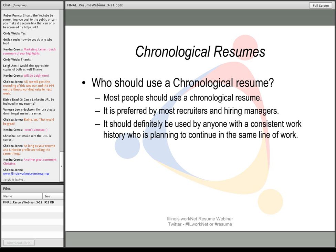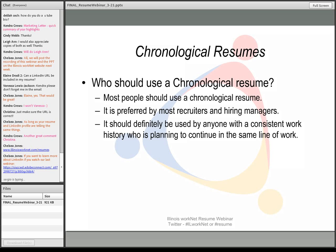And with that being said, we'll talk about some challenges and different resume styles that can address those challenges, but whenever possible, we try to present things chronologically, which is actually in reverse chronological order, with your most recent employer being first, and then reverse chronological order. Very good.